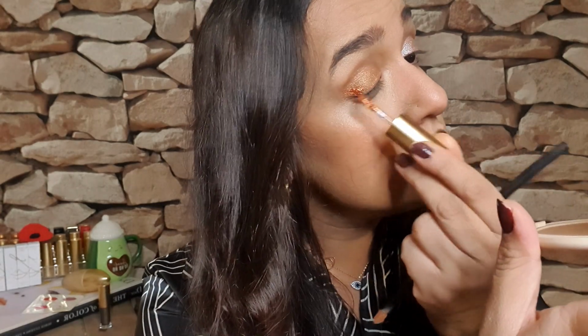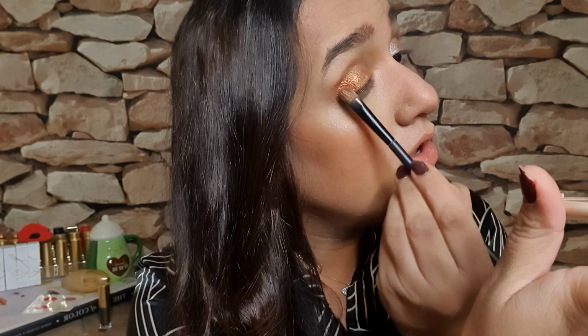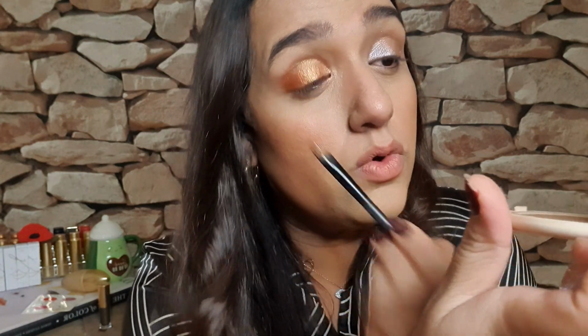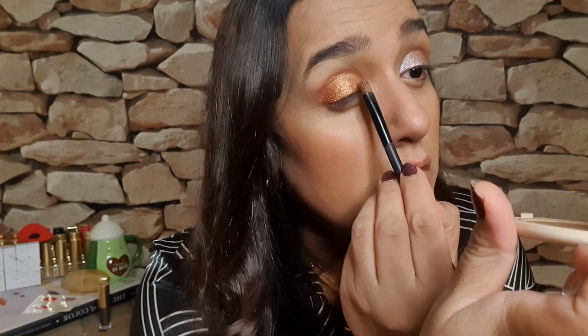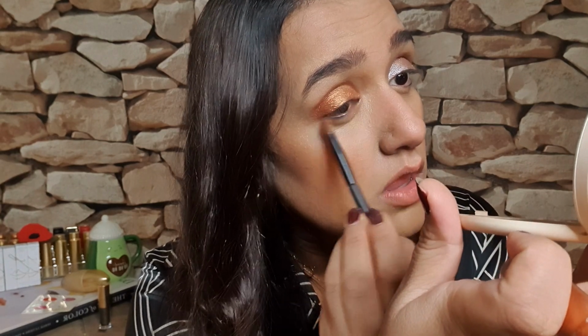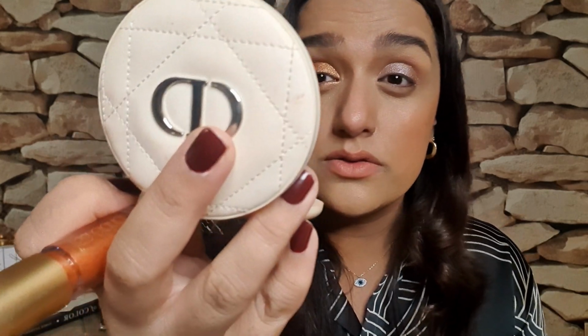Then for fun, guys, I'm just going to put Diana in this outer corner. Wow, look at that pigment, just for fun. Do you know, these are going to be perfect for bridal. For me, it brings an affinity to Indian brides. Wow, Diana is gorgeous too. Oh wow. In the summer this is going to be gorgeous as well.